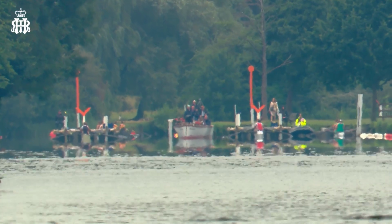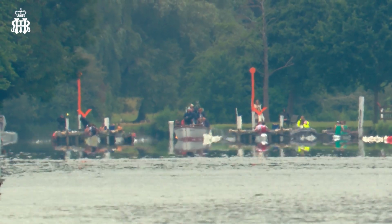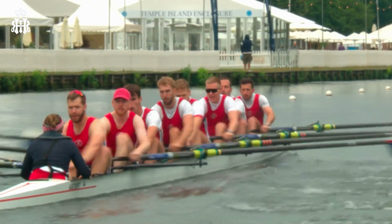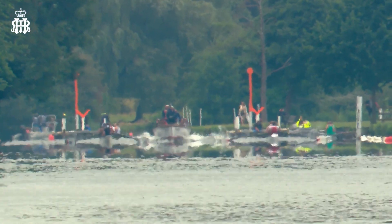I don't know if you've had an opportunity to get up to the start so far this week, Tom, but it is well worth the trip, isn't it? To walk up the tow path and see what's going on there. So we can see the close-up there as they power away on the Berkshire station. We've got Agecroft, and on the Buck station we've got Thames Rowing Club.